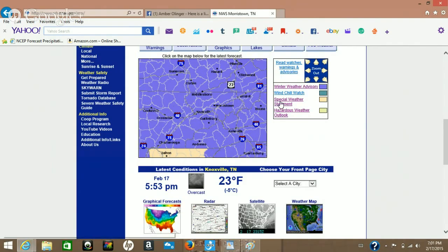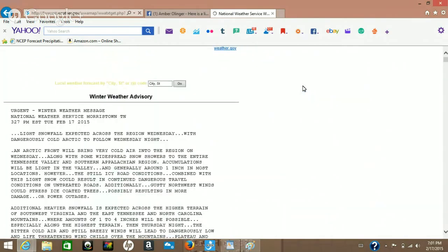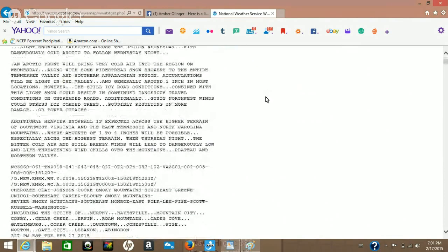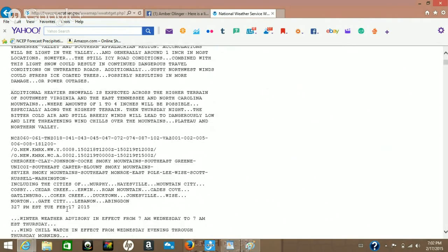So all this that you see in the dark purple, that is the winter weather advisory by the National Weather Service, and I want to go ahead and read the latest information. This winter weather advisory is for Unicoi, Carter, Blount, Sevier, Monroe, East Polk, Lee, Wise, Scott, Russell, Washington. This does include the cities of Murray, Hayesville, Mountain City, Cosby.